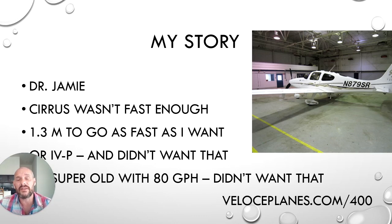And every other plane to go the speed and the distance and with a pressurized cabin that I wanted was like $2-3 million. Now, I could get a Lancair 4P that mostly did what I wanted. Well, I don't know if you know this, but the Lancair 4P literally has the highest crash ratio to miles flown than any other plane in general aviation. And I thought, yeah, maybe I'm not such a great candidate for that plane because I'm still a new pilot.